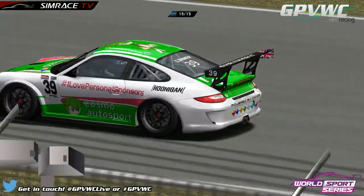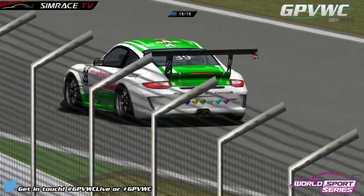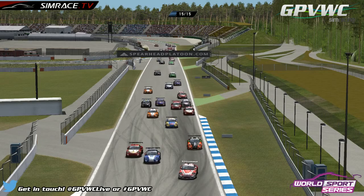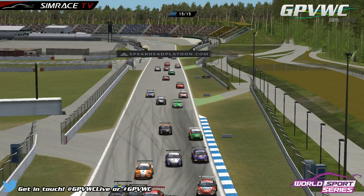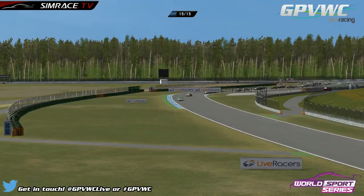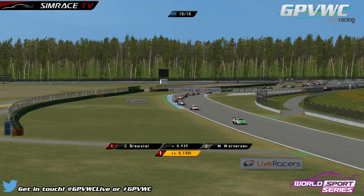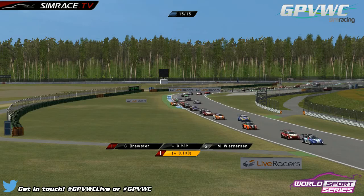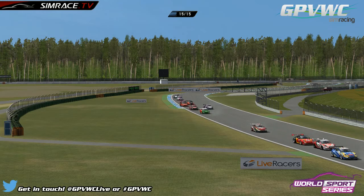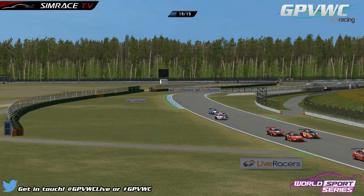Watkins goes wide. And David Junt, great start from him as well. Boyd Bryson's bogged down a bit into P9. And heading into turn 2 then, Cameron Brewster leads from Morten Versen. Paul Watkins third, and David Junt in battle with Alexander van der Wilder. He gets past van der Wilder, does Junt. And now straight onto the back of Paul Watkins is the smile driver for what is going to be P3 at the end of the day.